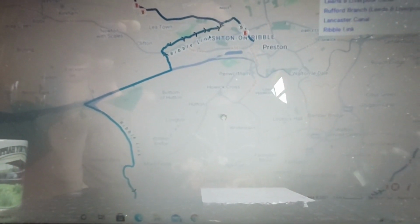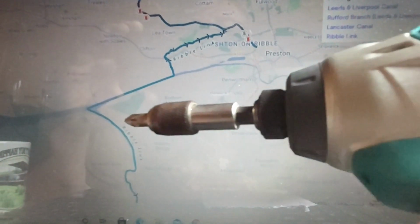So, the Ribble Link crossing. What on earth happened? Let's have a look at how far we went. Okay then, it's the technical map time, which means we have the upgraded pointy screwdriver.